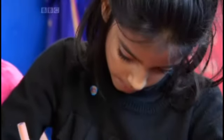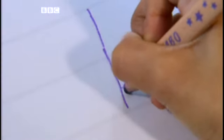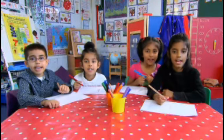Aratrika's also squiggling a K. She goes down and stop. Down, down, and flick. The letter K.